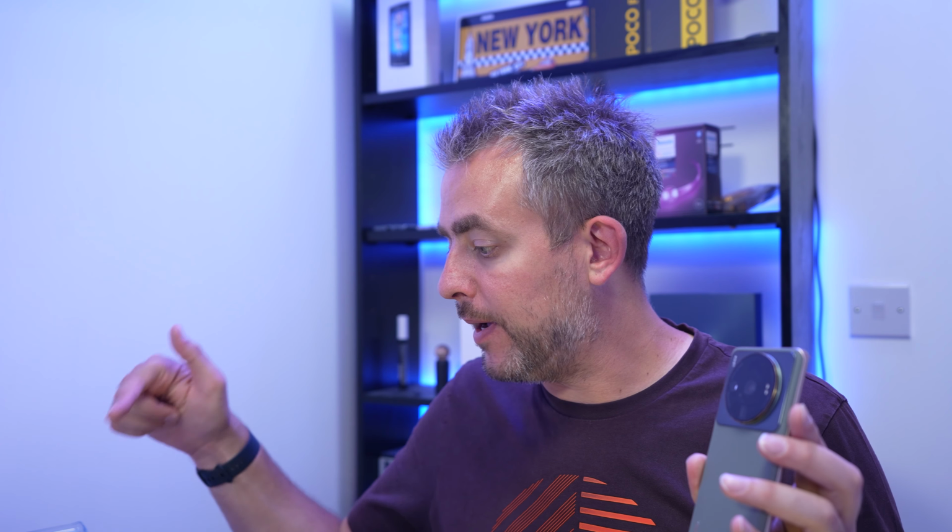Ultra wide, this has got a wider angle, 0.5 compared to 0.7, so you do get some fantastic looking ultra wide images on the 12s Ultra. Photo, normal, head to head, it's personal preference, it really is. You get a nice contrasty look on the Pixel 6 Pro, you might get an overly saturated look on the 12s Ultra. It is purely down to personal preference.